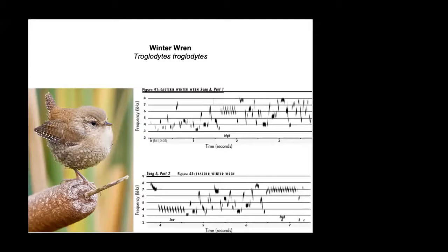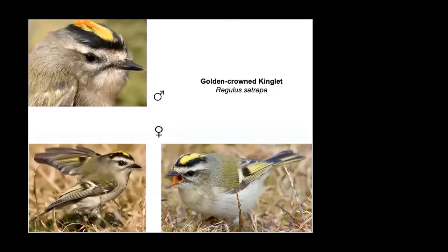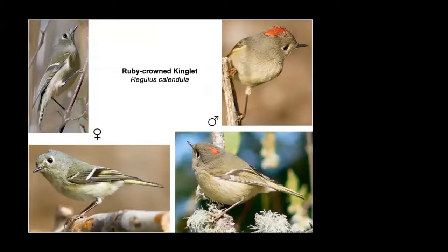I wish I could find a recording of this slowed down at about 1/10 speed, but we'll have to be satisfied with that. So, golden-crowned kinglet, a very small bird, much smaller than a black-capped chickadee. High-pitched song. Regulus satrapa. Followed by the ruby-crowned kinglet. Beautiful song.